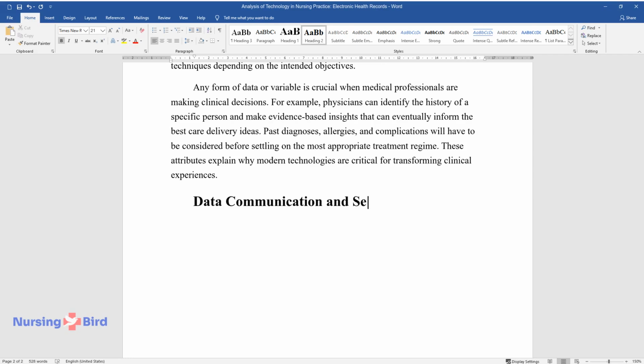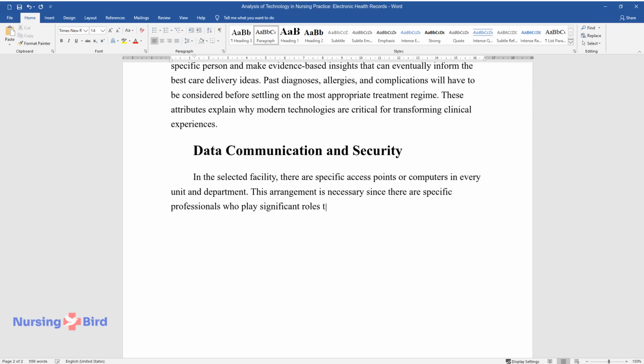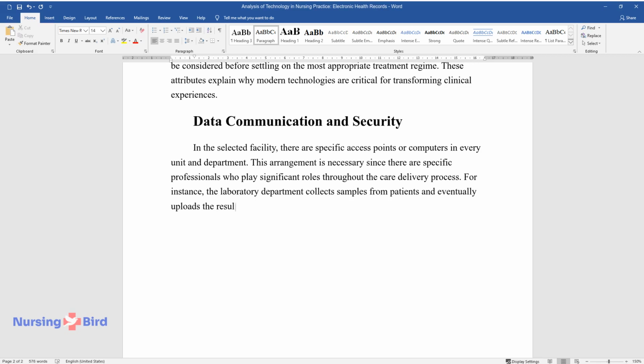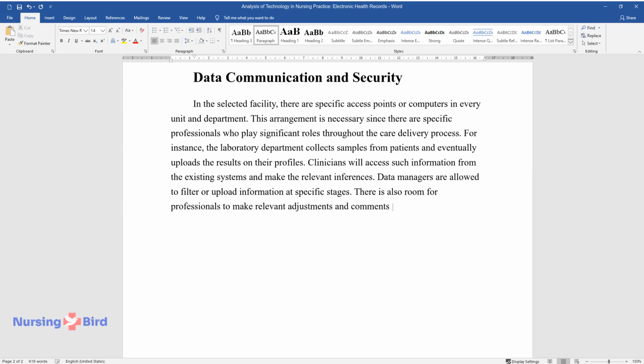Data communication and security. In the selected facility, there are specific access points or computers in every unit and department. This arrangement is necessary since there are specific professionals who play significant roles throughout the care delivery process. For instance, the laboratory department collects samples from patients and eventually uploads the results on their profiles. Clinicians will access such information from the existing systems and make the relevant inferences. Data managers are allowed to filter or upload information at specific stages. There's also room for professionals to make relevant adjustments and comments on patients' profiles.